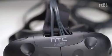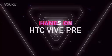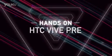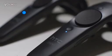So this is the HTC Vive Pre, and it's the single best VR headset I've ever used for more than half an hour at a time. Technically, the Vive Pre is not the finished HTC Vive that's going to be coming out in April, but from everything we've seen, the hardware looks almost exactly the same.